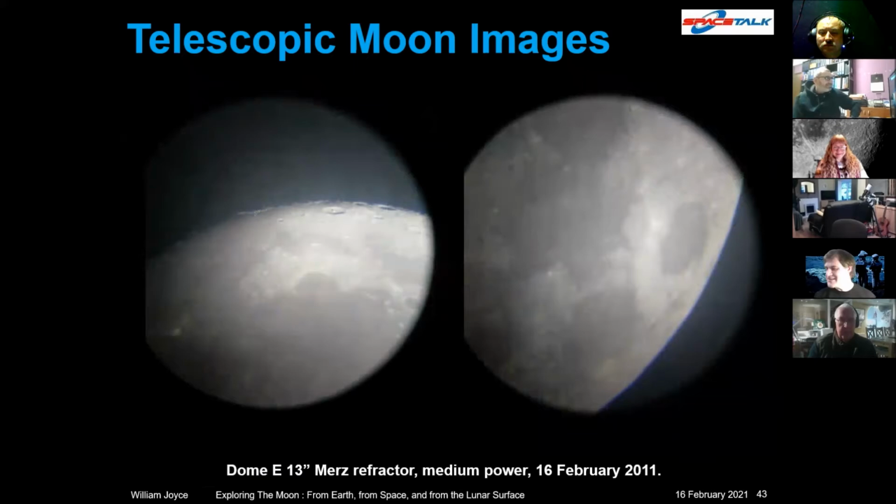I just had a handheld camera held to the eyepiece, but you know, basic pictures of the moon. You can still see the seas, the highlands and the craters, and a little bit of blue from the fact that the telescope's not got the best lenses. So that's what I was doing 10 years ago.